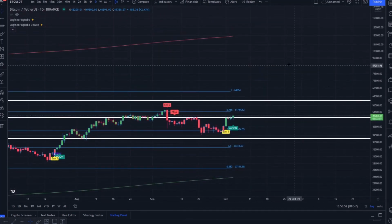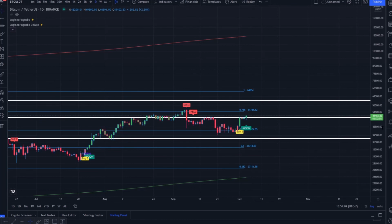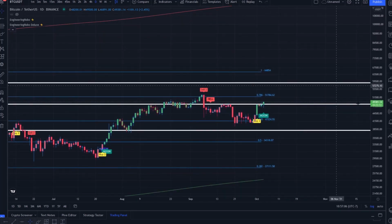I suspect easily a 6-figure Bitcoin before any sort of long-term downside is to be expected. $122,000 per Bitcoin is going to be my sort of target here for the coming months before I suspect any sort of bear market, if you will.